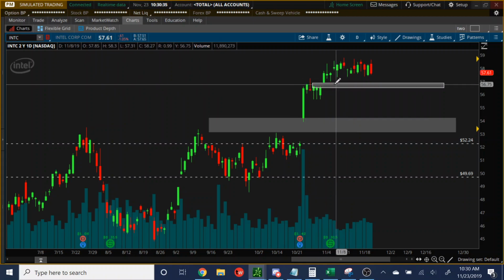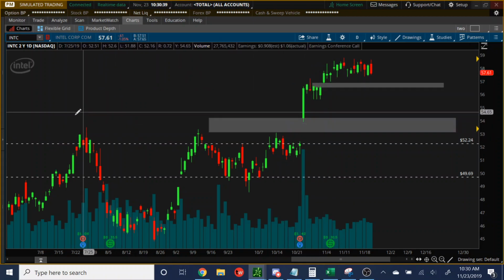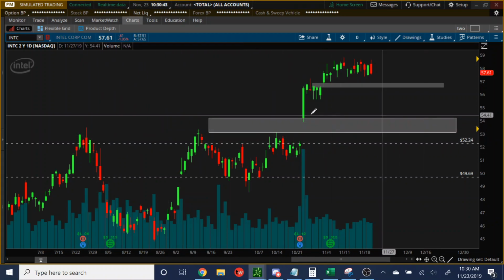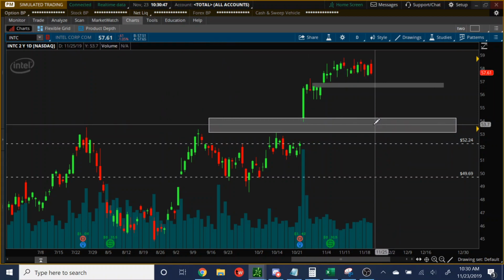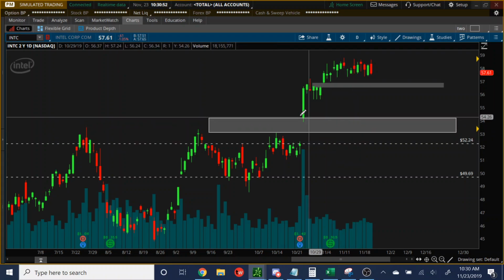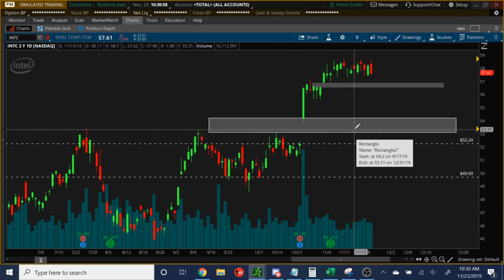So be watching. This area is the first. This area is clearly the second. Many pivot highs. This is a very well-defined breakout area. Intel, if it comes down here, I would be a definite buyer. Even if it spikes down here, I would absolutely buy some Intel here. Whether it's a short-term trade and it turns into a swing, I'd be looking to buy Intel down here, okay?